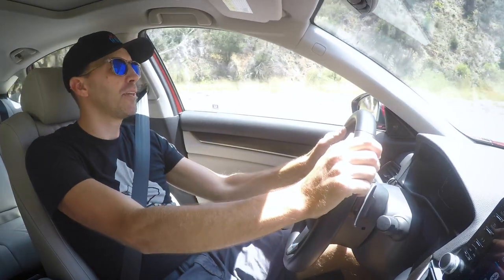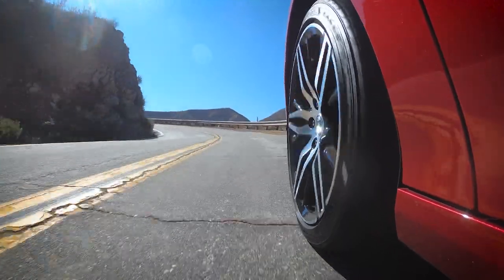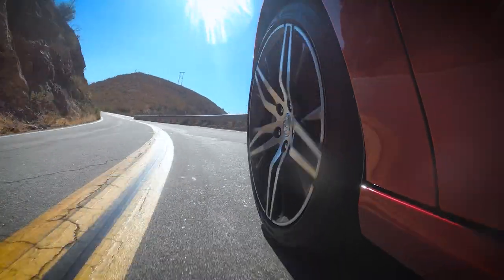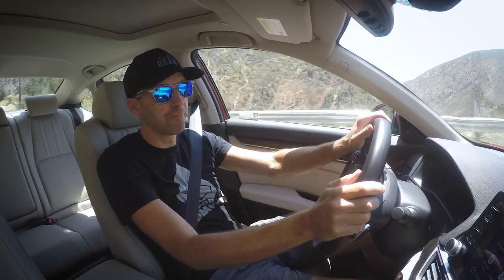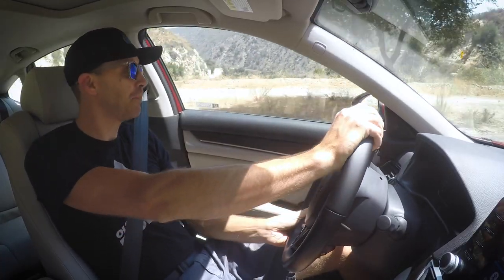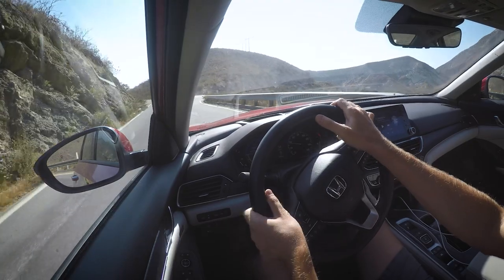It does sound a bit groany and buzzy under heavy throttle, but not nearly as bad as a hybrid with a CVT. So plenty of power for most situations, really plenty of power for pretty much all situations. This thing is quite peppy, as they say. But if you want a little bit more pep, you can dial in sport mode. Press the sport button right here and you get a little bit different throttle mapping.